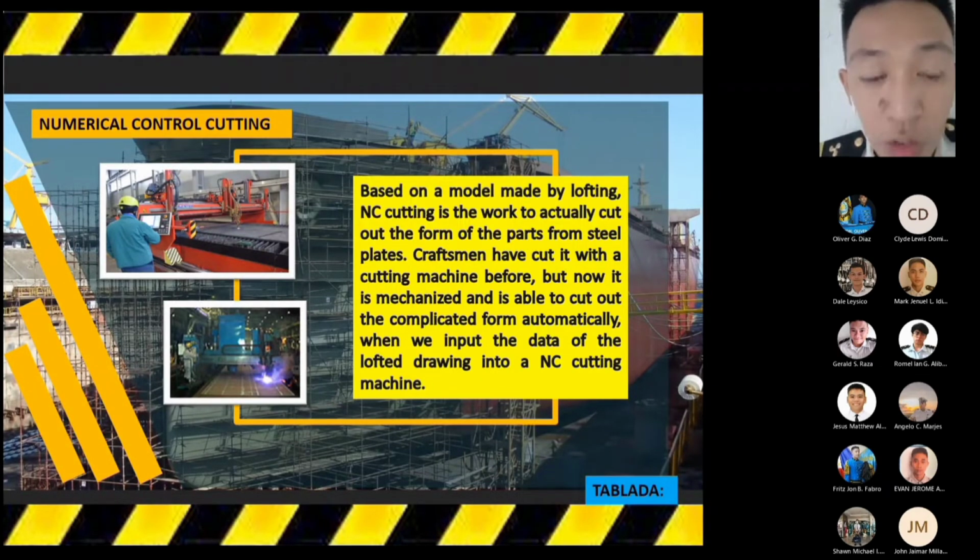So I will discuss the numerical control cutting and bending. First is numerical control cutting based on the model made by lofting. Numerical control cutting is the work of actually cutting out the form of the parts from the steel plates. Craftsmen cut it with a cutting machine before, but now it is mechanized and is able to cut out the complicated form automatically when we input the data of the lofted drawing into the numerical control cutting machine. It also does the marking to fill in the name or the installation place of the parts at the same time. And next is bending.